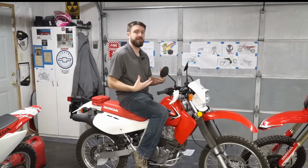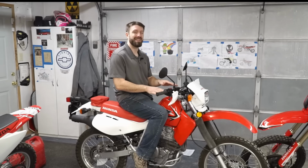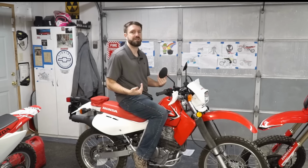All right, so both of these bikes are pretty tall. I'm 6'3", and I'm comfortable on both, but installing a lowering link on this bike is a very, very common thing to do because it's such a tall bike.